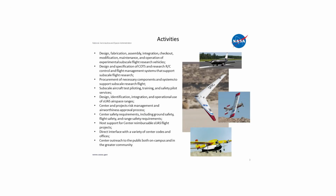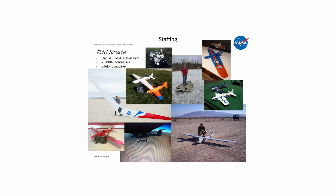The lab itself comprises some 25 aircraft in various states of duress, I should say. At any one time we have about a dozen that are flyable, and then some that are being worked on or built up or torn down or reconfigured or something like that. So we're very busy. There's three of us full-time in the lab.